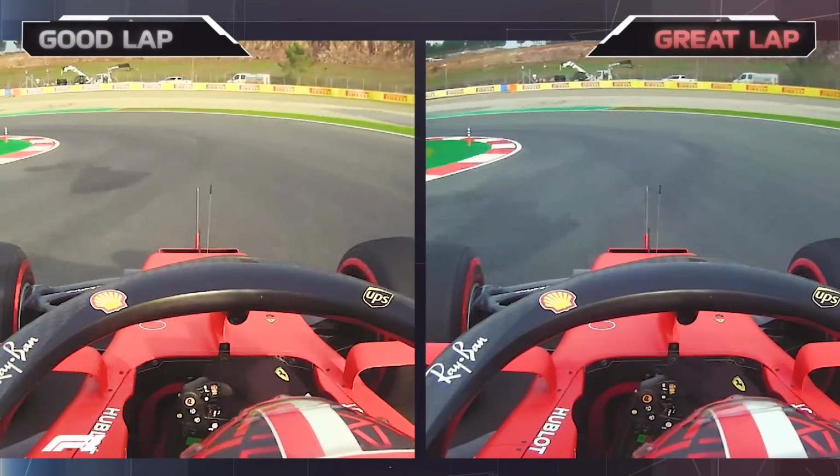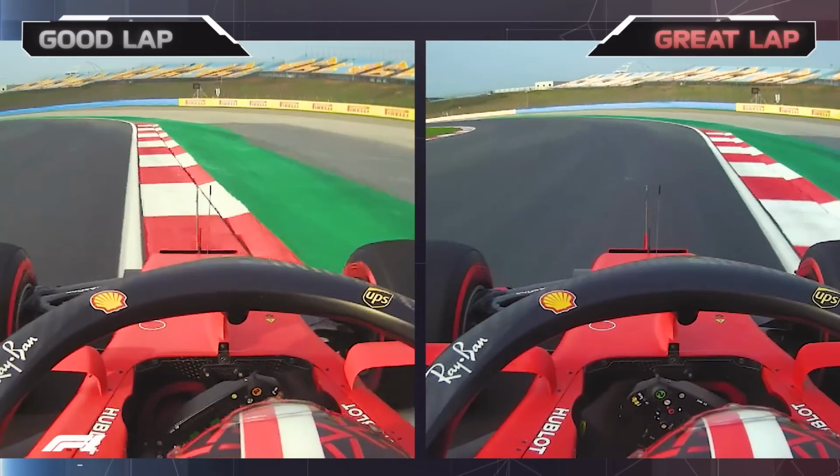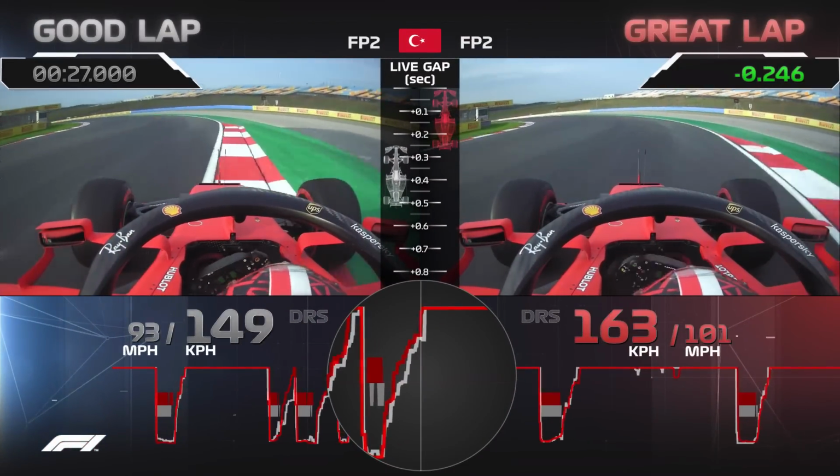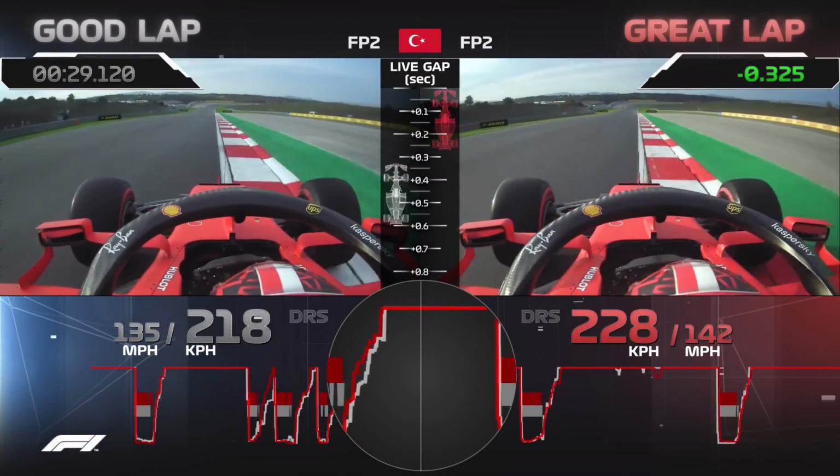In turn 5 though, it's the better lap which is more aggressive on the throttle, turning the car with a bit of extra oversteer, as you can see on the differential of the steering angles through the exit. This bit of extra oversteer helps to rotate the car and move it off through the exit of turn number 6, carrying more speed down to turn 7.